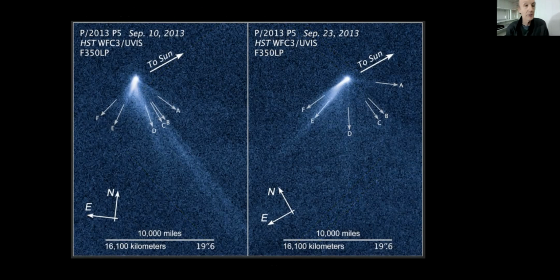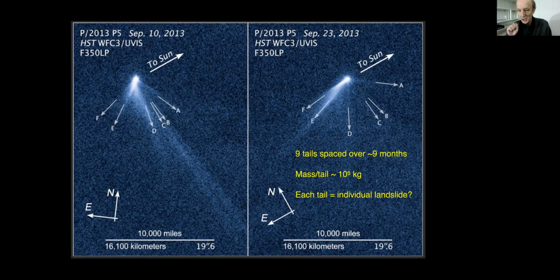And then we have another example. This thing, 2013 P5, is an asteroid. None of these guys are normal asteroids, but well, they're normal asteroids, but they're not what we think of as normal asteroids. This guy emitted 9 tails over 9 months, 9 separate dust tails. Each one is a discrete emission of dust, about 100 tons of dust per tail. They're not regularly spaced, but I think they correspond to landslides on the surface of a body rotating at the brink of rotational instability.